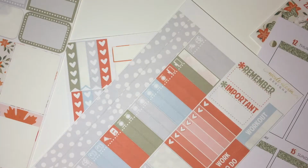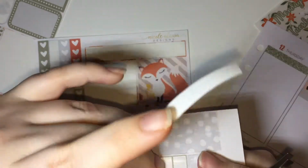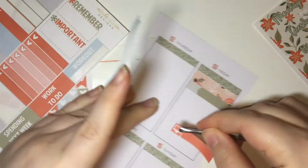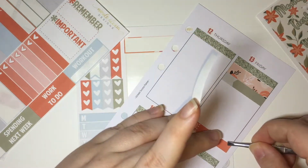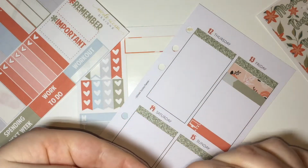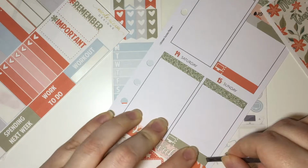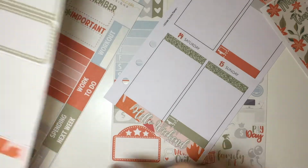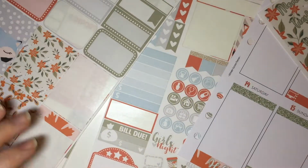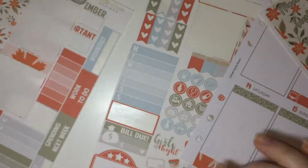Let's see what we have. Alright. I need to put down these little... Oh my. Laptops. Because Friday is going to have a video, hopefully. As is Sunday. So there's that. I think I'm going to take this big strip of washi for Saturday.